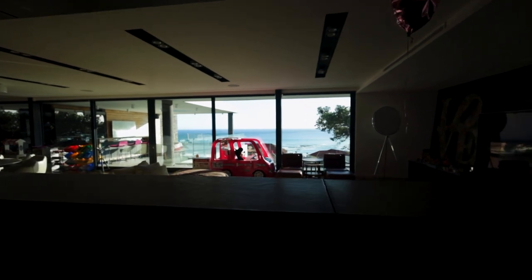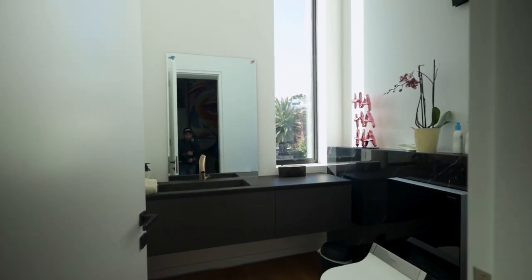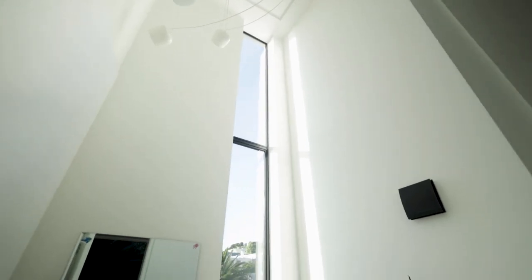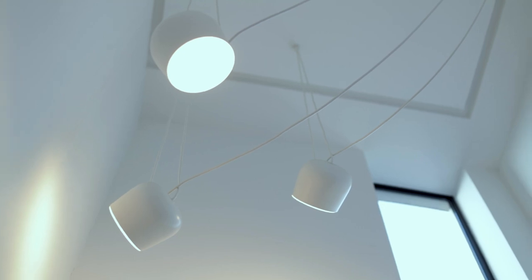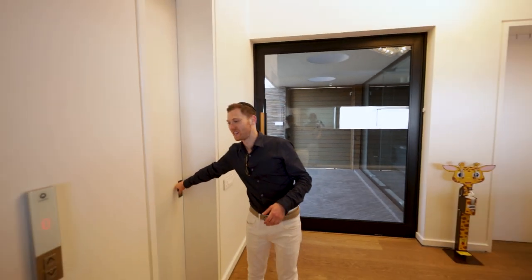All right, guys, let's check out the guest powder room. If you come on in, exceptional detailed stone vanity. And look at this window. This window is amazing, guys. All the light just flooding into the bathroom. The high ceilings, incredible. Like, I've never seen such high ceilings in the bathroom. And you've got a view of Lion's Head. Amazing, guys. Okay, so let's move forward and talk about the other features in this house.